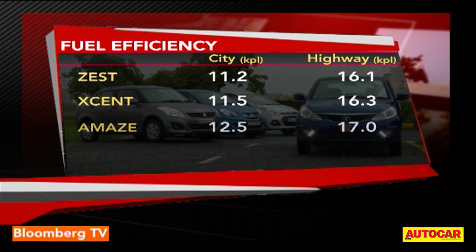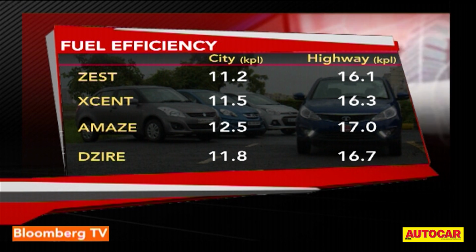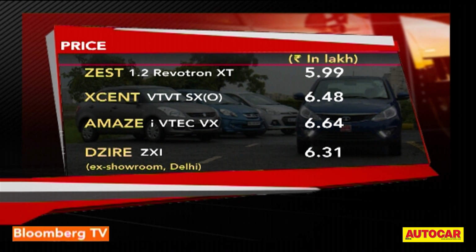Well, that's the test out on the road, but let's get back to paper and see how easy these cars are on the wallet. The Amaze really comes out ahead where fuel efficiency is concerned. And it's hard to beat the Zest on value.